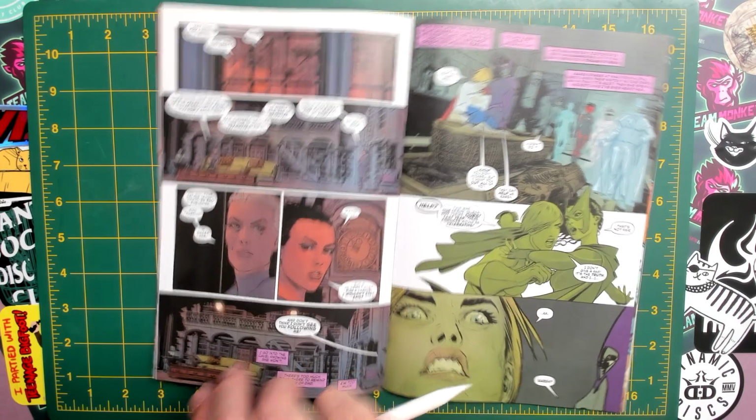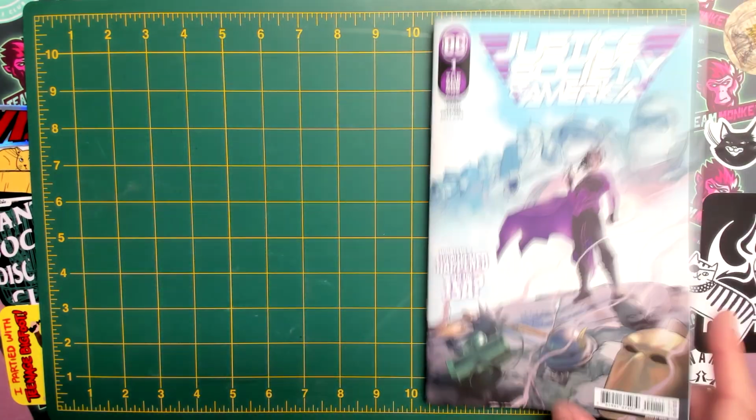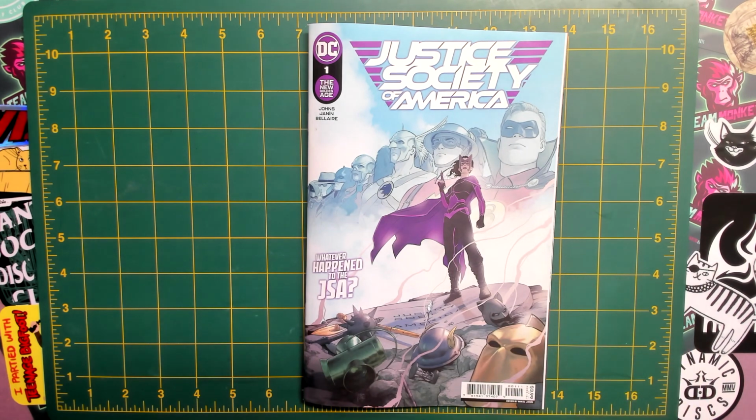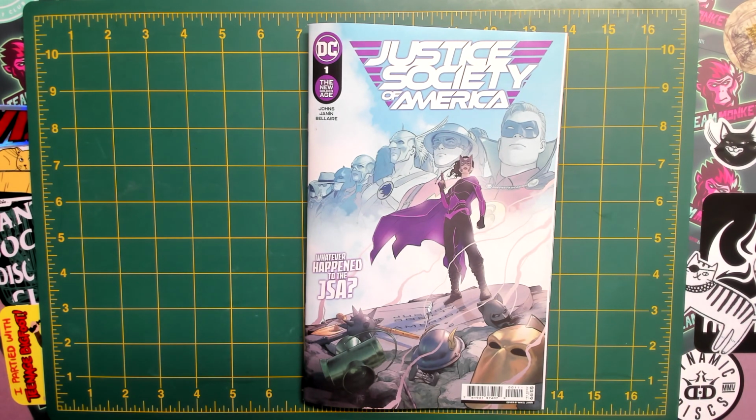But overall, Justice Society of America number one, The New Golden Age, is really good. The art is just phenomenal. And it was a great book to break the panels down and look at what the colors mean and what everything means there.